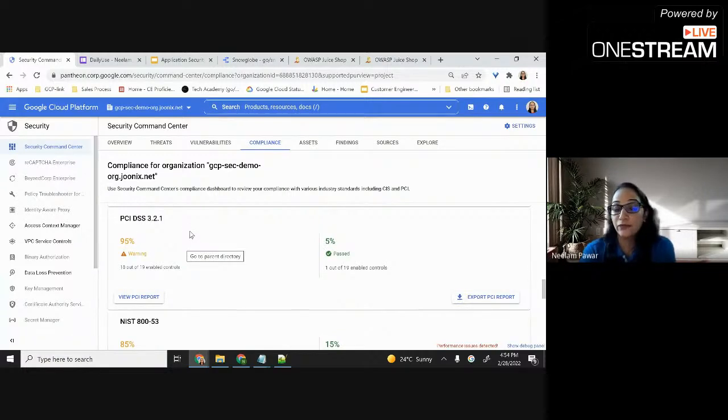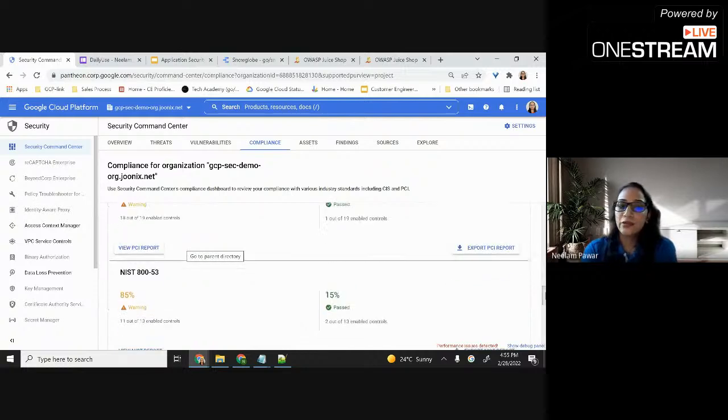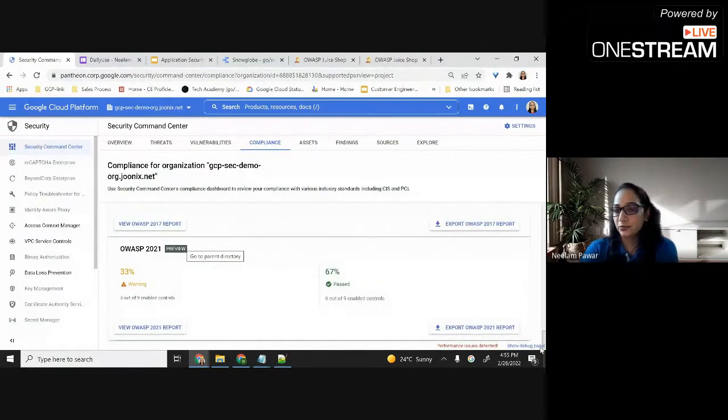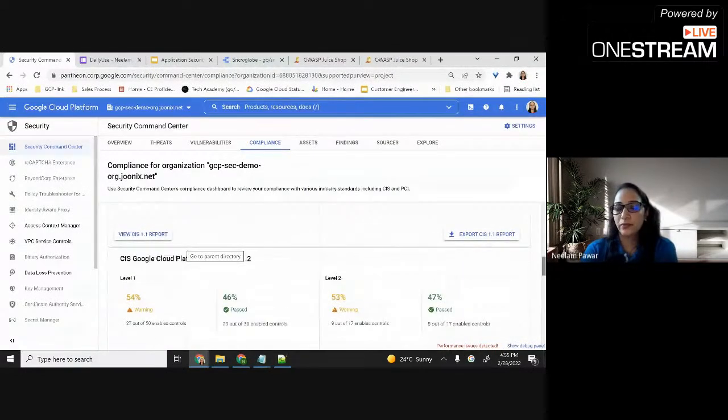Then PCI DSS, which in fintech is the most followed compliance. Here itself you don't need any auditor. Before the auditor, you can make sure that, say, 19 controls are applicable in cloud, and see where I am passing, where I am failing, and what I need to take care of. Once you have 19 out of 19 enabled, you can go to the auditor. That makes compliance easier as well. You have NIST, ISO, OWASP, and we are continuously adding more as per customer demand.